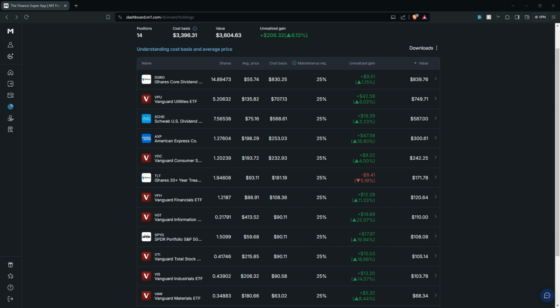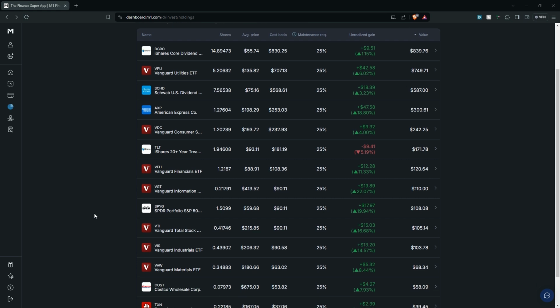Next on the list is VTI, the Vanguard Total Stock Market ETF. VTI provides broad exposure to the entire U.S. equity market, including large, mid, and small cap stocks. With over 3,000 holdings, VTI offers diversification benefits and acts as a core holding in my portfolio. VTI is the ETF that is written about in the book A Simple Path to Wealth by J.L. Collins.